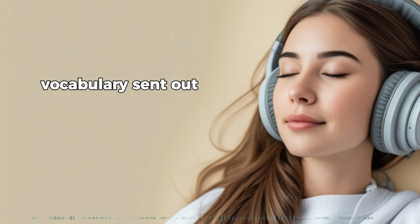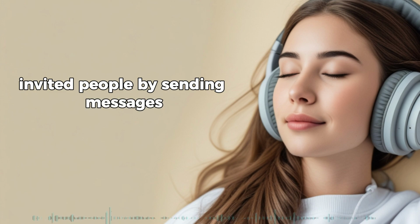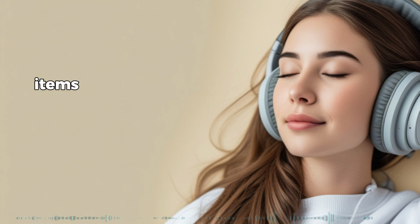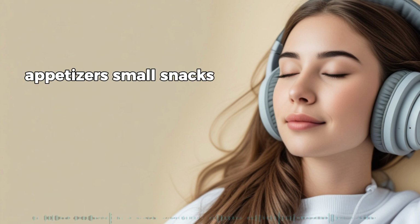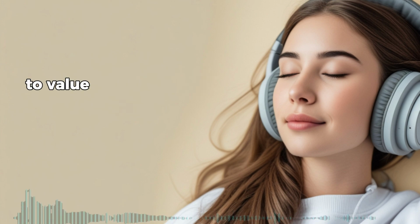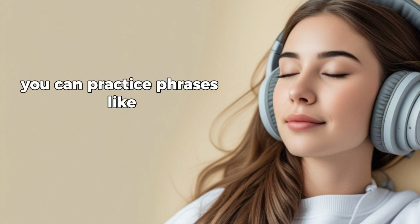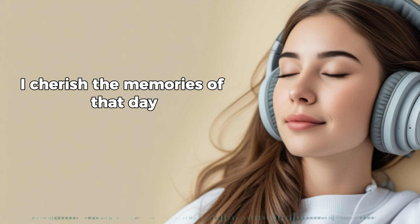Vocabulary. Sent out invitations: invited people by sending messages. Shopping list: a list of things to buy. Decorations: items used to make a place look festive. Appetizers: small snacks before the main meal. Playlist: a list of songs to play. Cherish: to value and appreciate deeply. You can practice phrases like, "I sent out invitations for my party." "I cherish the memories of that day."